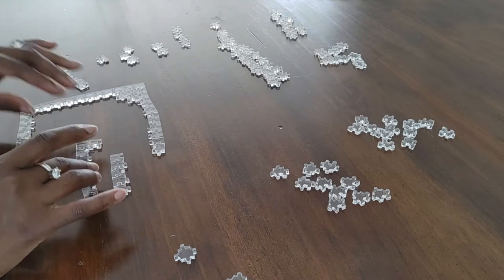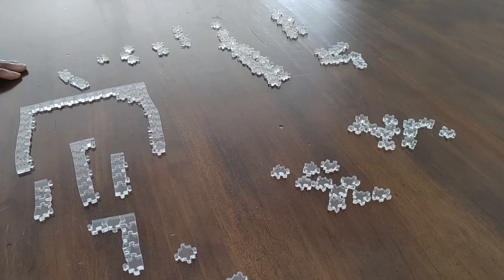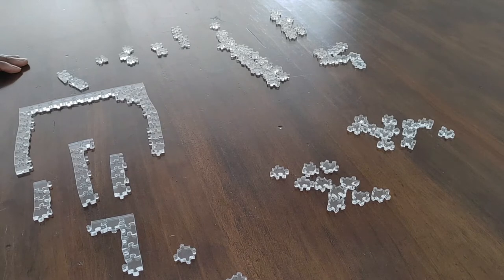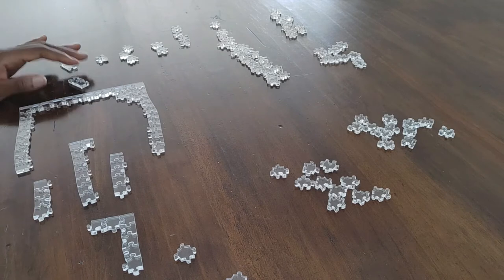And then I have these random segments here where I started with what I thought was a corner piece and ended up with this. So we have like 1, 2, 3, 4, 5 corner pieces.